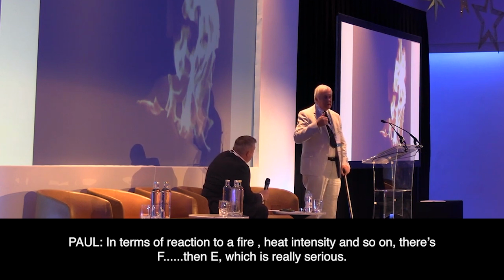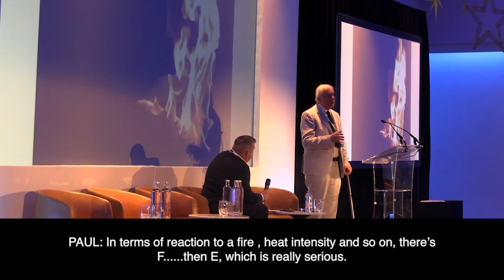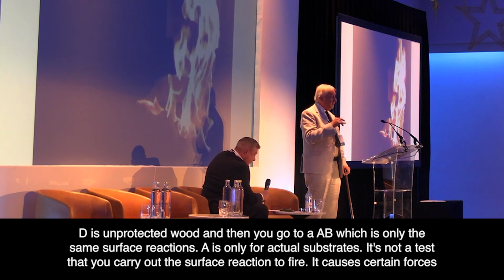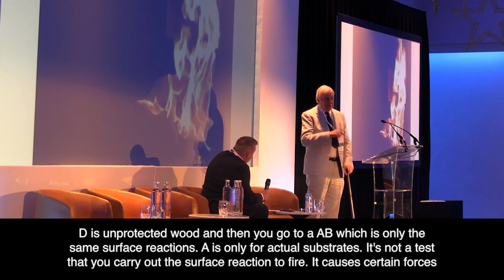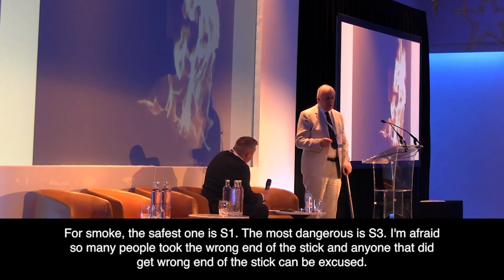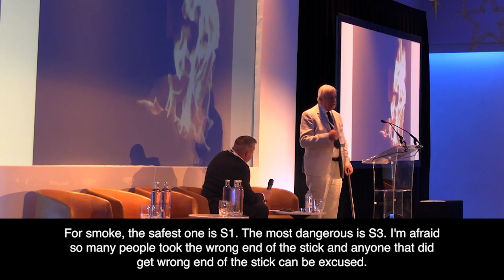So what are the most lethal? In terms of reaction to fire, the heat intensity and so on, there's F, and so on and so forth. E is really serious. D is unprotected wood. And then you go to A and B, which bizarrely have the same surface reactions. A is only for actual substrates. It's not a test that you carry out for surface reactions of fire. It causes a bit of confusion in certain quarters. You've then got, for smoke, the safest one is S1. The most dangerous is S3.